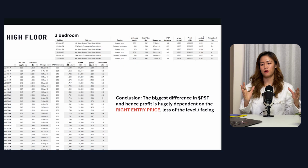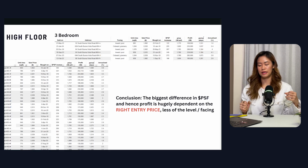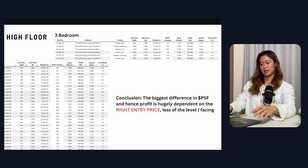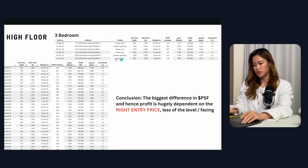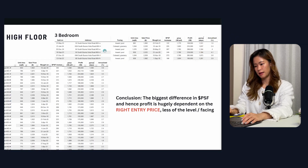So for the 3 bedrooms, this actually shows you whether they are affected by the inward or outward facing in terms of the carriage park view or the inward pool facing. So if I were to look at, let's say, the same block, inward pool facing, they yield at about $239,000, $288,000 in terms of profit. If I were to look at outward facing, this is carriage park facing, $285 per square foot.